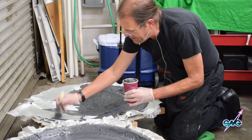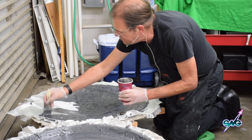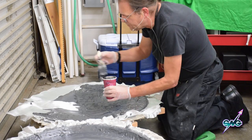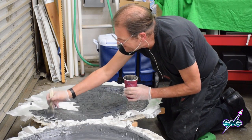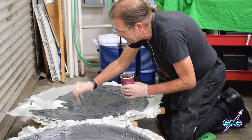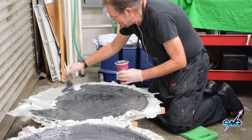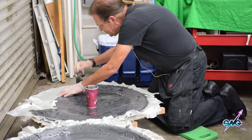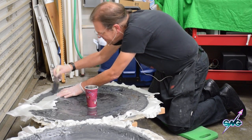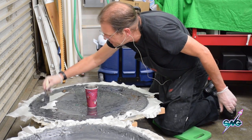So, dab, dab, dab, stipple, stipple, stipple. I know this is going to make it a little heavier, but it's going to really hold its shape well. And since this is a thin upper section, we don't want to have it looking warped. I know it's a warp ship, but we don't want to be that warped. It's starting to thicken on me already a little bit, but it is only designed to be workable for about 15 minutes.